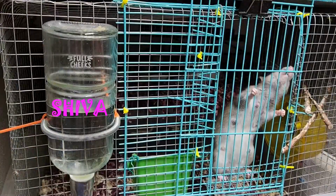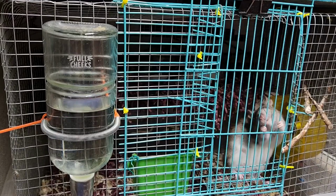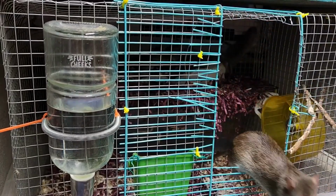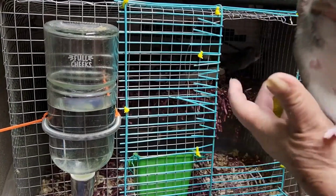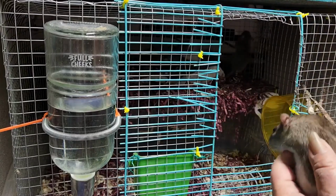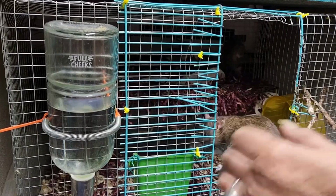Today we are doing rat intros. This is Shiva. Shiva says, "Hello, Mommy. Hello, Mommy. Isn't she a cutie?" She says, "Oh, but what's deep in here?" She says, "She doesn't want to go back in."